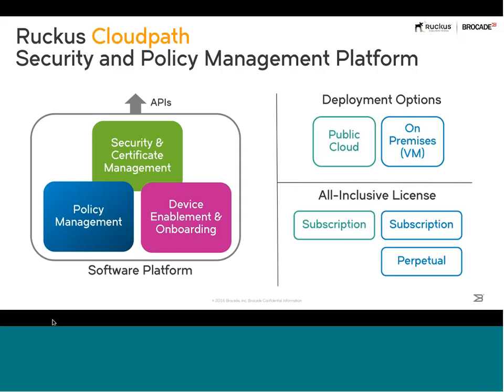Now, CloudPath, the way I look at it, is kind of a Swiss Army knife of edge network. It does a lot of things, but if I had to categorize three broad areas in which it will help us secure our networks, the first and foremost is, of course, the policy management. Policy management, simply put, is making sure every device that comes onto the network gets attached to an appropriate policy.